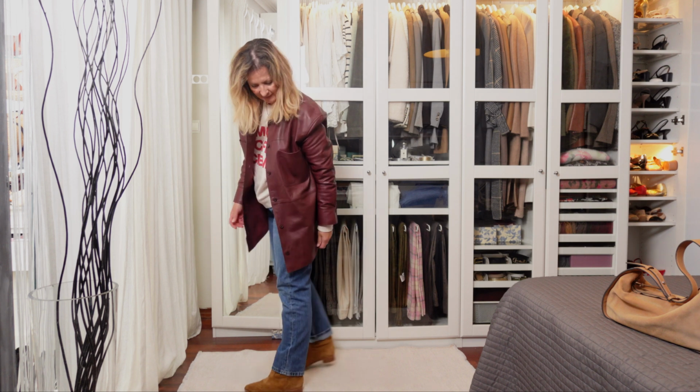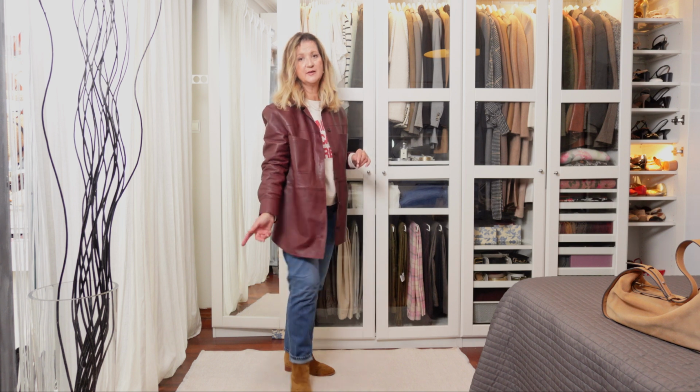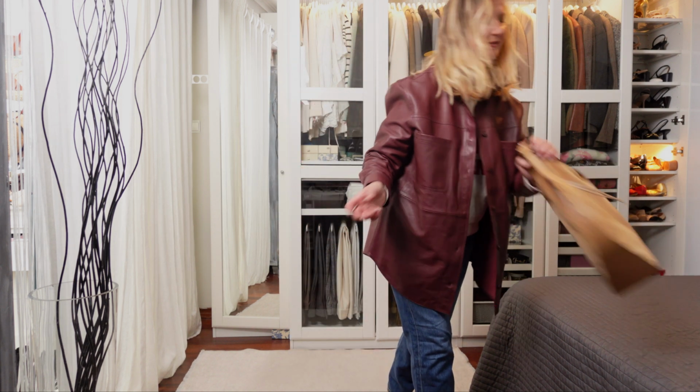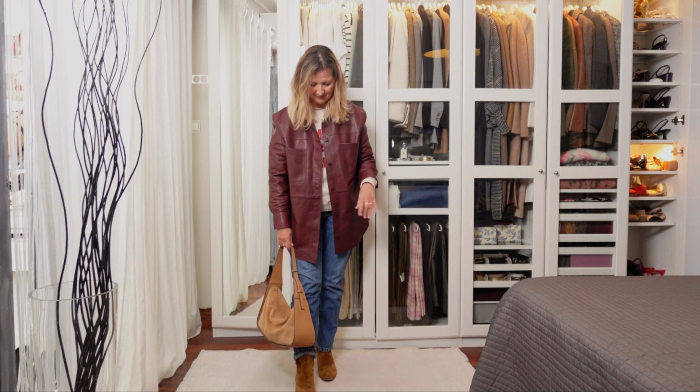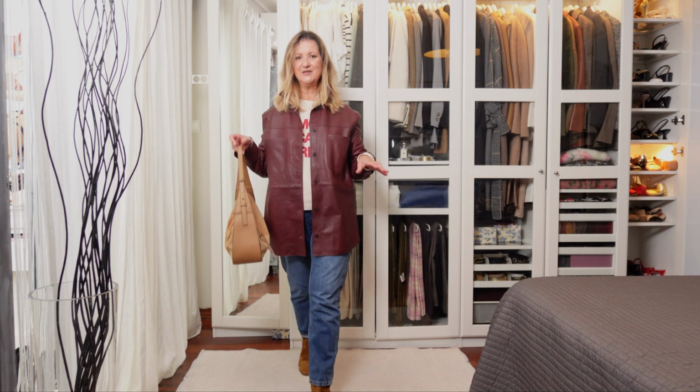You can leave it like that, or kind of fold one time the hem of your denim jeans. Both ways work. Wear it according to your preference. And again, the suede bag in camel kind of matches all these colors together and ties everything together.